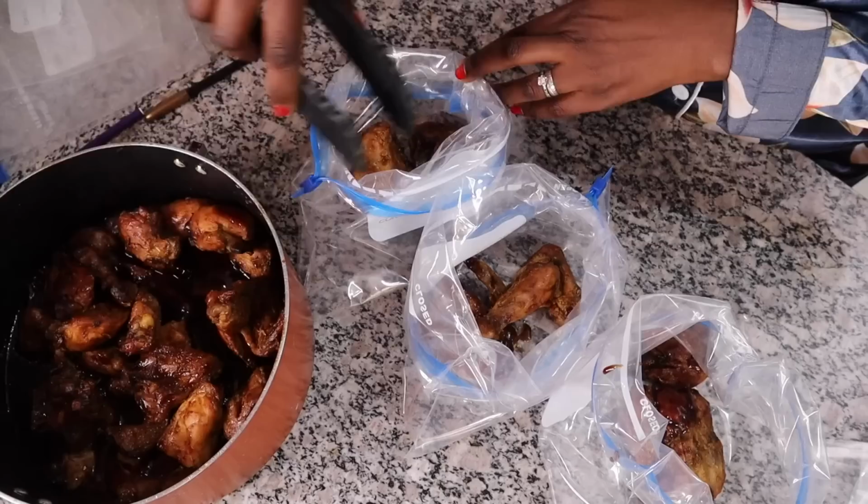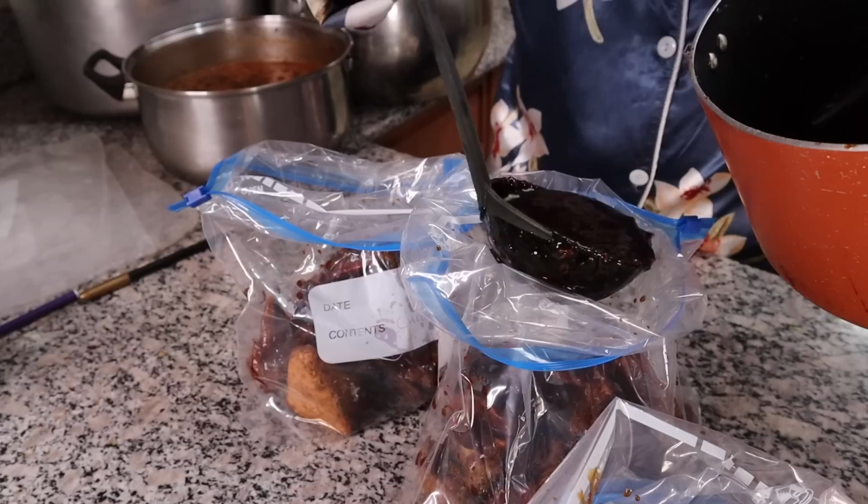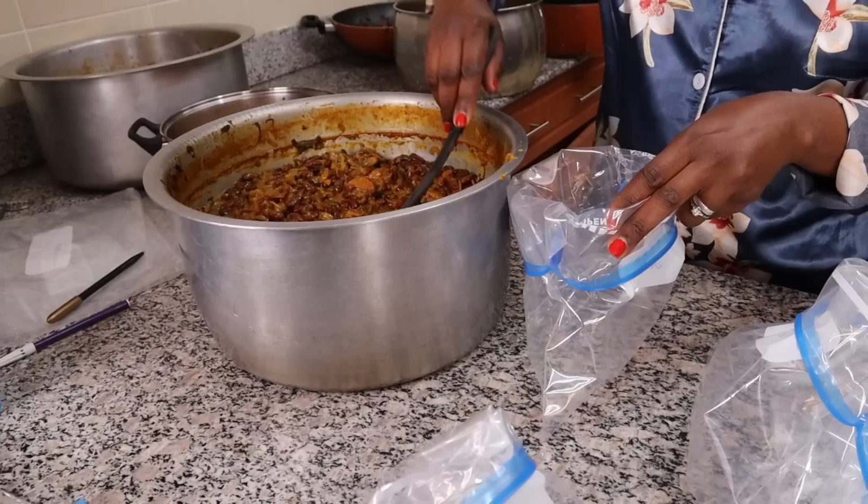Yeah, and of course, I want to recycle some old ones that I've had, because as I said, one thing I love about these freezer bags is that they are easy to recycle, and they last a long while. This box that I finished today, by the way, I've had it for like 4 months. Oh my gosh, it's a thing of beauty.